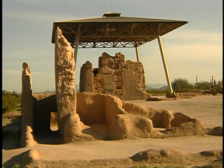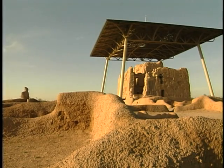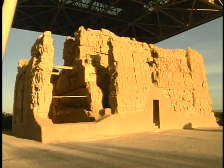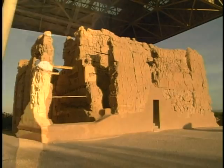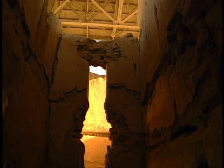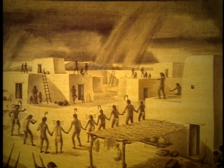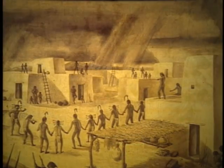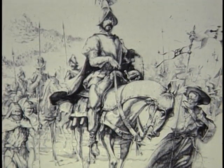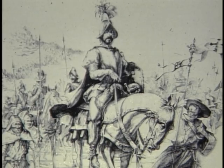After centuries of violent desert storms and searing heat, this ancient building still commands respect. Four stories high and 60 feet long, it is the largest structure known to survive from the Hohokam Civilization, a southwest desert culture which began about 200 years before Christ. Early Spanish explorers called it Casa Grande, which means great house.